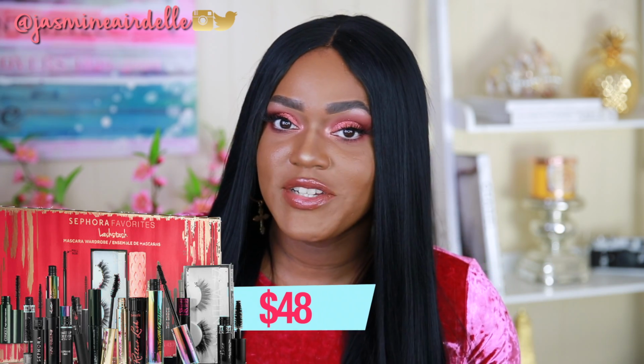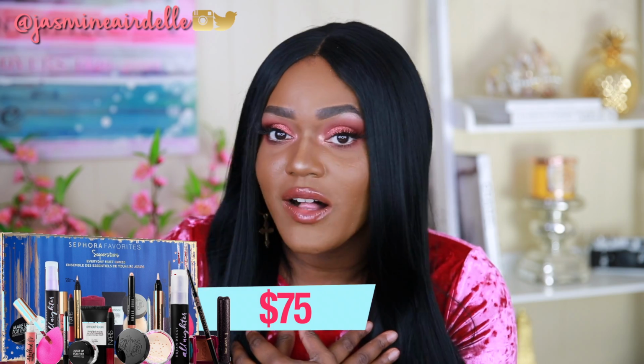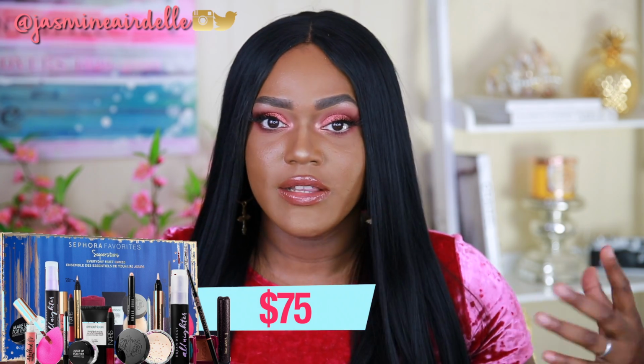They usually have the Give Me More lip. They have the lash version, which is also a recommendation of mine because you always get a beautiful pair of eyelashes. These are just kits. I feel like they're perfect for presents, they're perfect for yourself. It's just all in all good products in one package for a really nice price. So I really recommend those for sure.